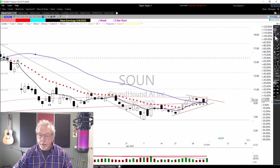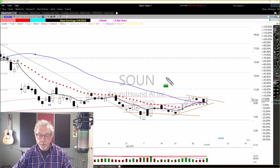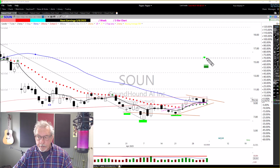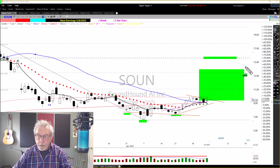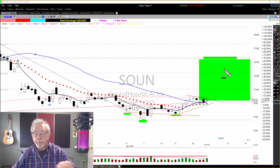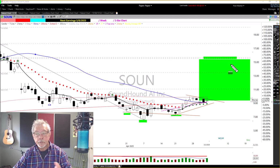We're also setting up with an inverted head and shoulders, let me show that for people that don't know it. There's your left shoulder, there's your head, and then there's your right shoulder here. And now that we've broken out, we're pulling back, we're setting up, and again, this is the price target. This is what I see as our playground moving up right through here. So this is the area that I'll be looking for to trade on rallies and pullbacks, rallies and pullbacks.